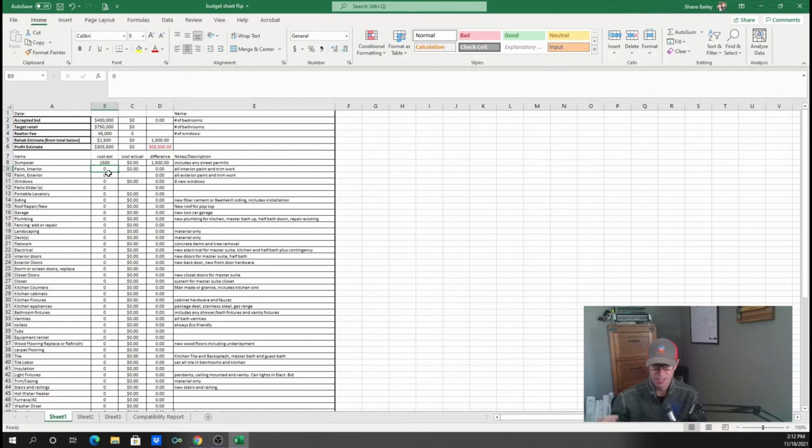Everything in here you're going to see is going to be labor and material unless it's broken out otherwise. So just go through this. If it just says one thing or the other, assume it's labor and material. Interior paint, we're going to be at like $6,000.